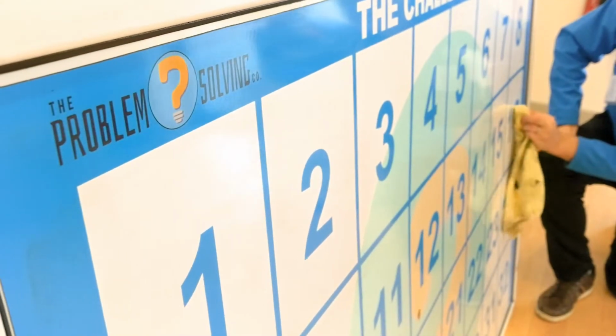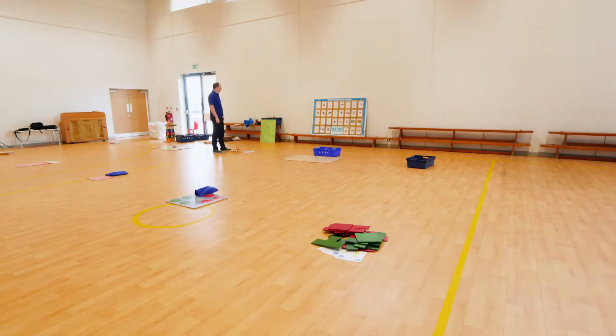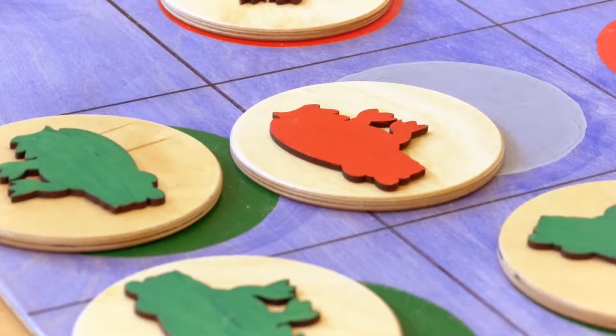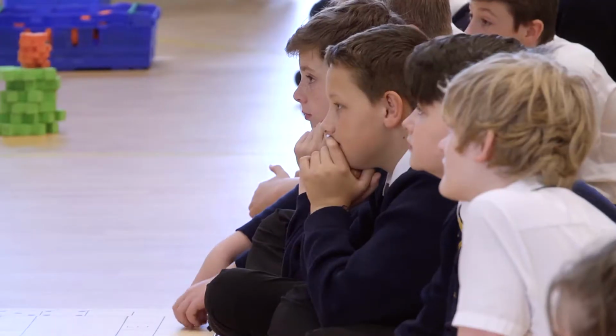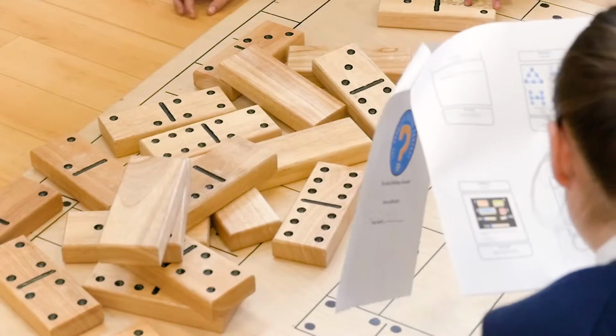We're at Rycroft School in Derbyshire doing our Maths Carousel programme. Today we're working with 100 students of Key Stage 3. All of them have been split down into smaller groups for a 2-hour workshop today.